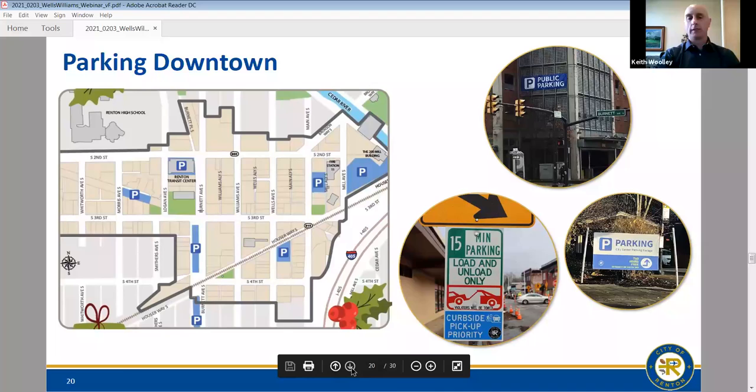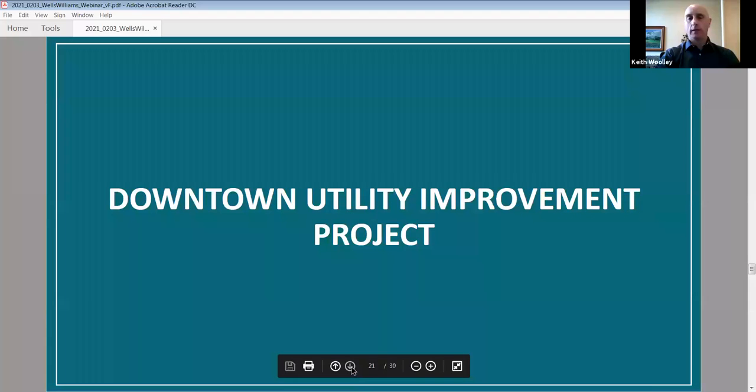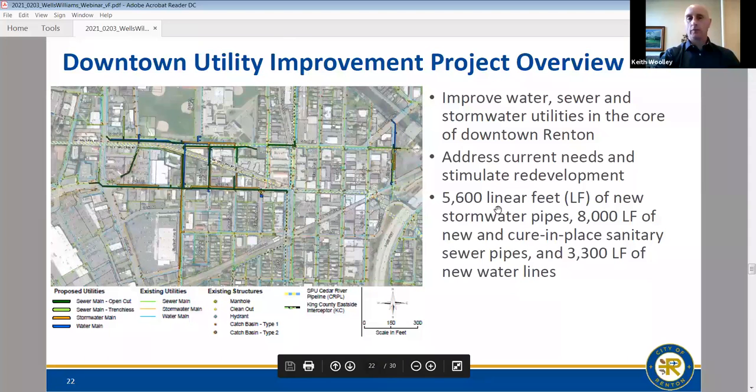If there's any questions on that, we can deal with it at the end. I touched on the downtown utility improvement project. The city's two engineers on this project are, I think, on this call. So if there's any specific questions, but you can see it's kind of blank right here because that's where the Wells Williams project is already taking care of all those underground utilities.